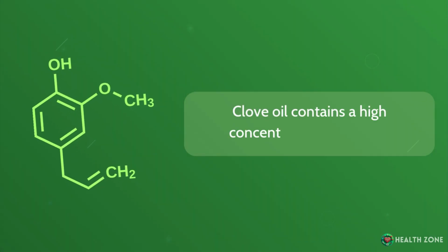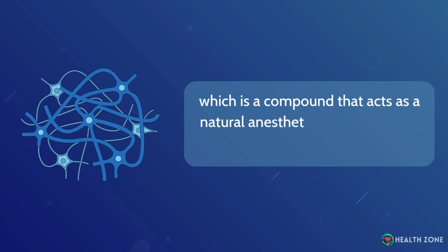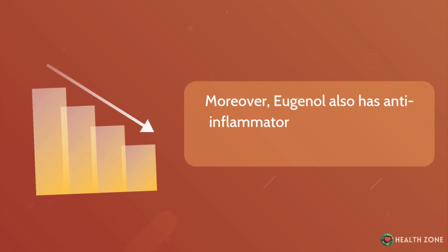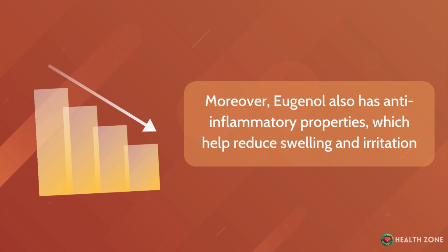Clove oil contains a high concentration of eugenol, which is a compound that acts as a natural anesthetic by numbing the nerves in the affected area. Moreover, eugenol also has anti-inflammatory properties, which help reduce swelling and irritation.